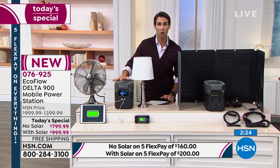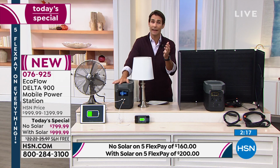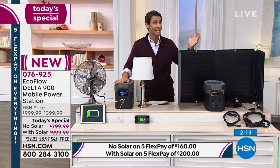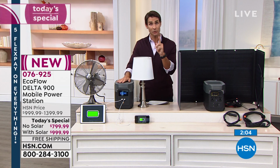This is also going to be that emergency plan for you, maybe not only to have the light, to have those medical devices, but maybe just to entertain the kids, the TV, to plug in your router, to make sure you have internet during that time, to charge up your computer and your phone and all of that. You now have a plan, but there is a choice to make.